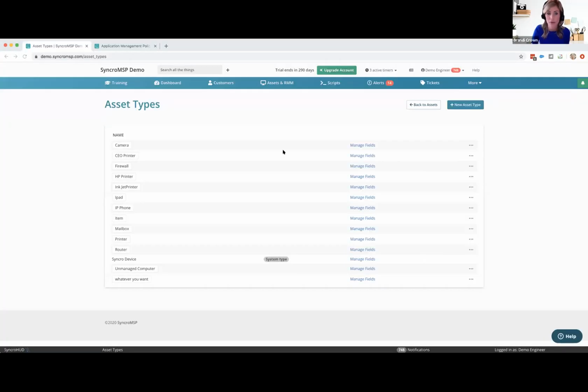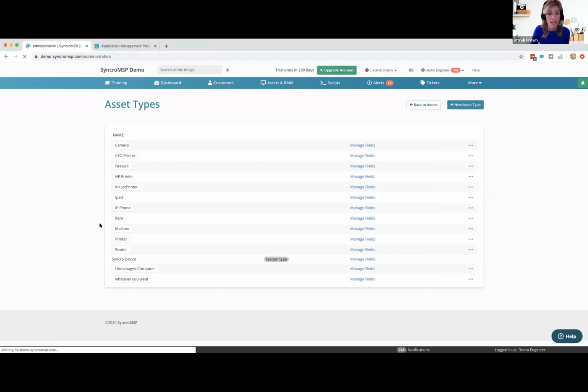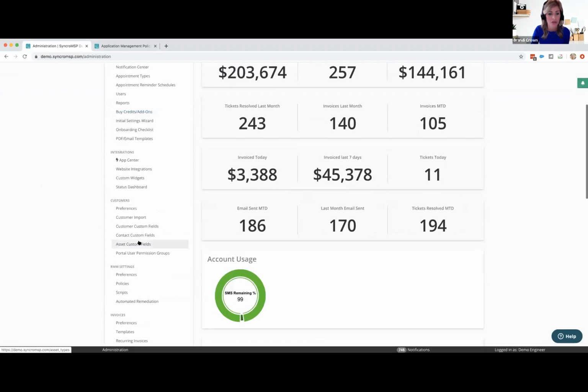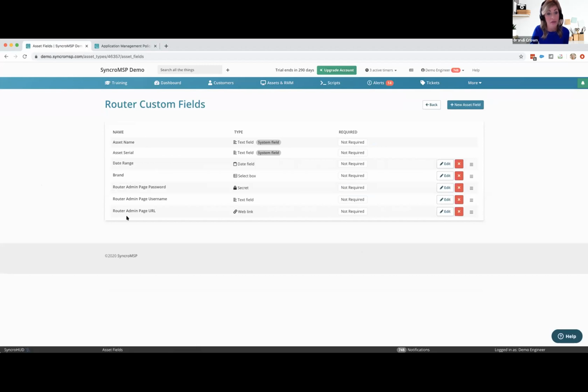So let me just go ahead and share my screen real quickly. As you probably know, those are not going to be managed devices in Syncro, but you can go into the admin section and under customers, it's asset custom fields. So I can come in here, I could set up a router as a new field. I can also manage the different custom fields that I want to show anytime I am adding this particular device here.